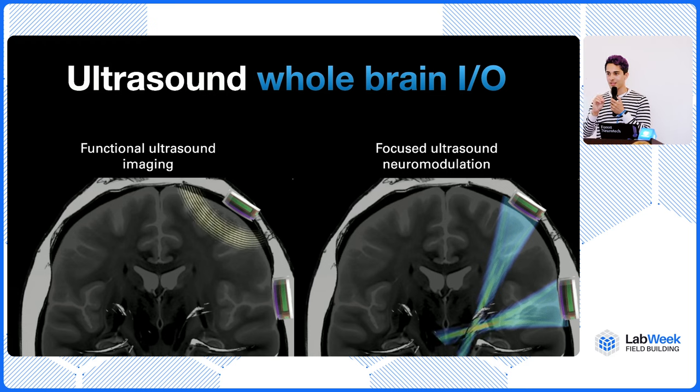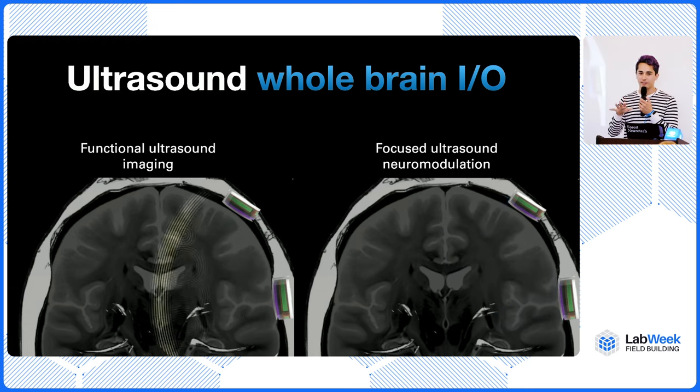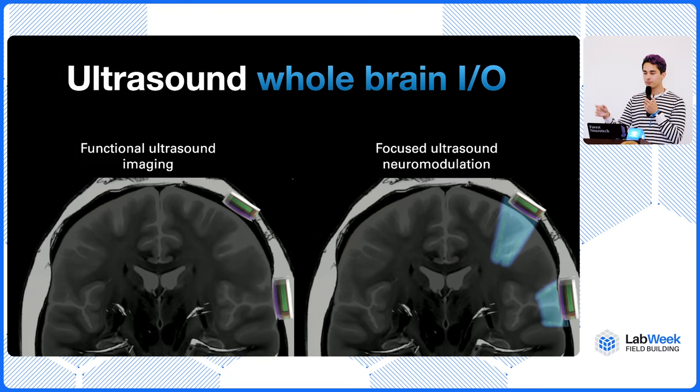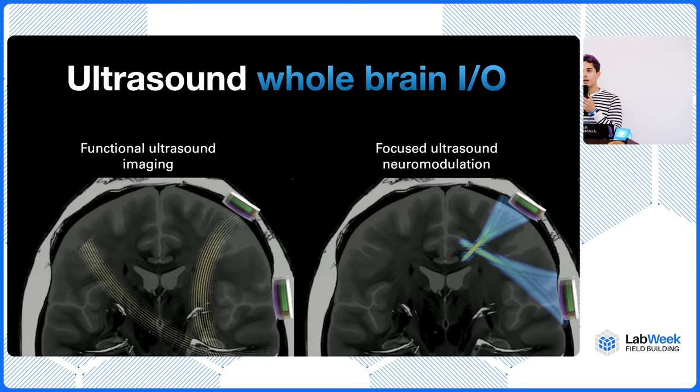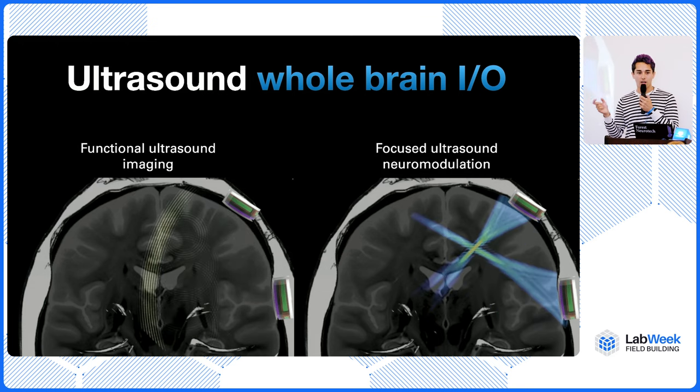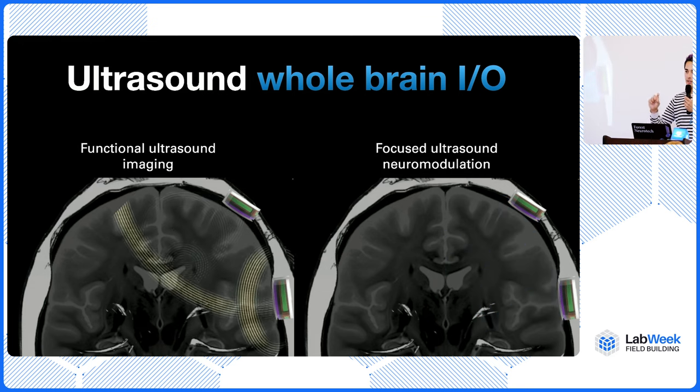Red blood cells scatter ultrasound waves slightly differently than tissue does, and we can filter that out and see where blood flow is changing. Why do we care about blood flow? As neurons are active, they use metabolic resources, things like oxygen, and that has to be resupplied via the bloodstream.